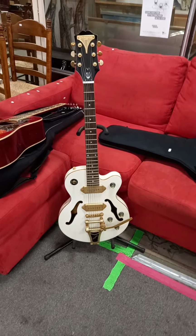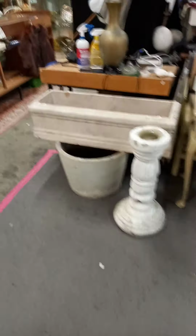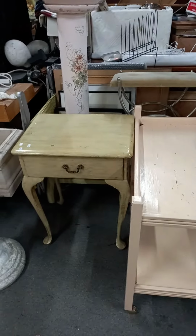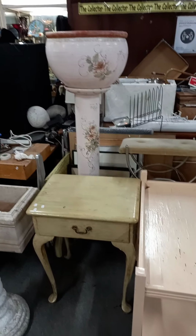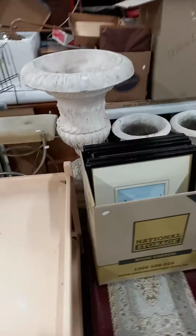Epiphone classical or acoustic. This is pretty cool, the Epiphone hollow body electric guitar. Modern thing, made in China, but pretty good quality. Plays really nice. Concrete planters and sort of garden stuff. And we've got a little mixed lot of furniture here with the tape, the auto trolley, the stool, little bedside and the planter. And you've got 3 concrete urns over the back.